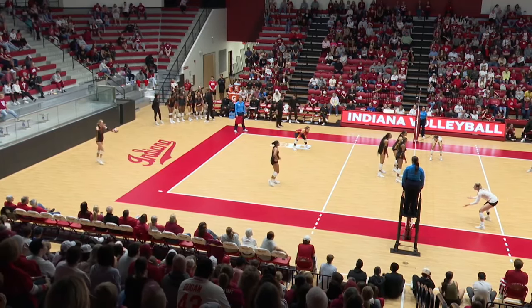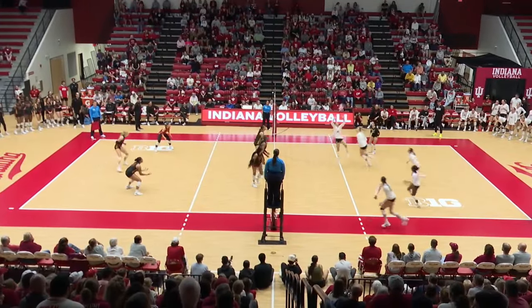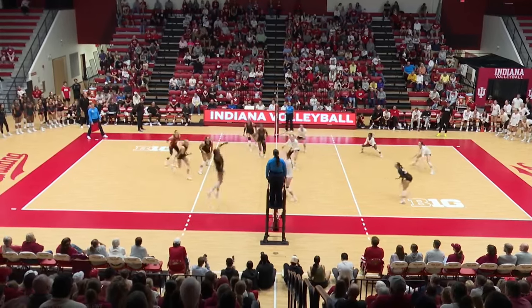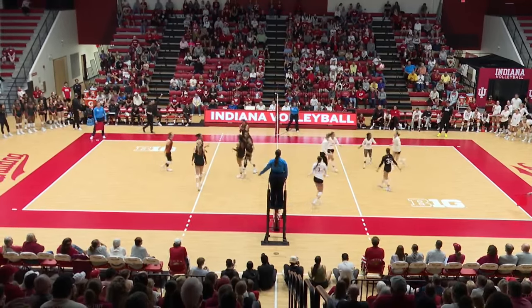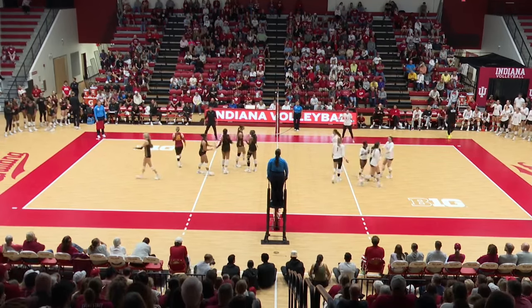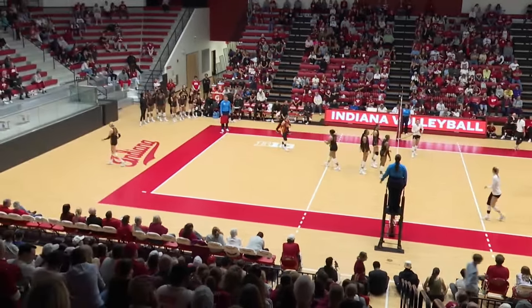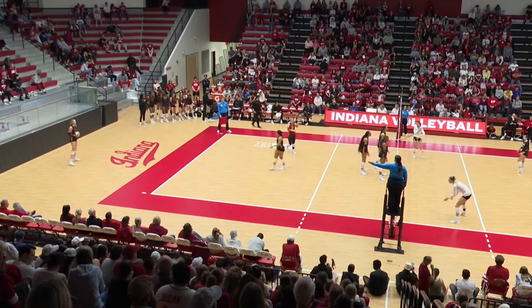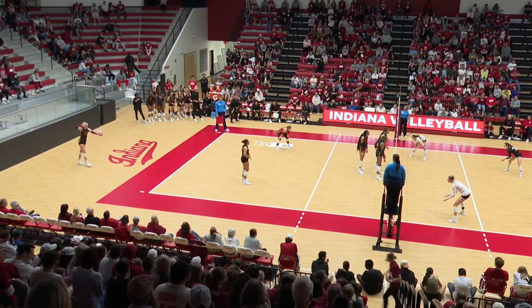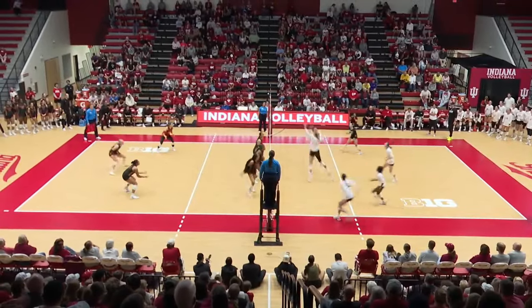9-8 USC, they're serving. Maple the dig. Hayworth back set. Sell the swing, kept up. Tuaninga back set. And that one barely finds the floor. Good swing from Livings and a kick. The flip sides of the court. 10-8 lead for USC as Batenhorst has the serve.